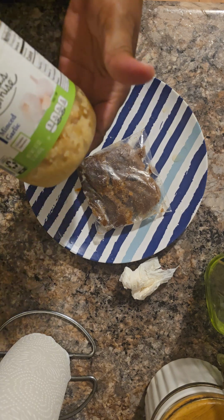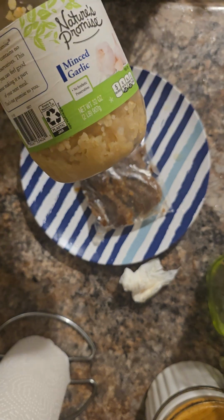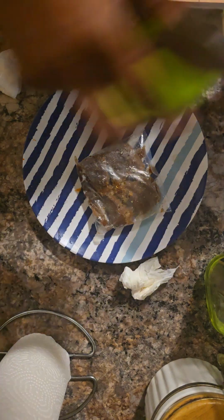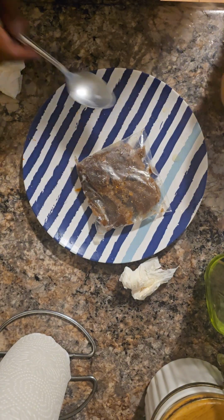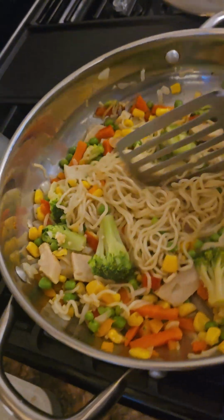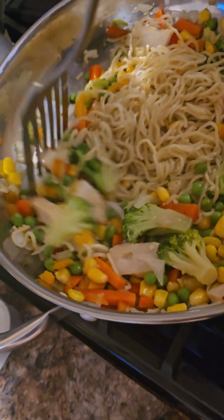Let me get Nature's Promise. For those that haven't seen it in the other video, is the minced garlic. I also like the crushed garlic, and I also like to use the garlic paste. Also delicious. So I'm going to go ahead and just take a little bit of garlic, not much, just a little. And I'm going to add it to my mixture. And I'm just going to go ahead and stir it in. And that's already adding, oh my God, a flavor and a taste to it that I can tell. Because I love garlic. I love garlic.